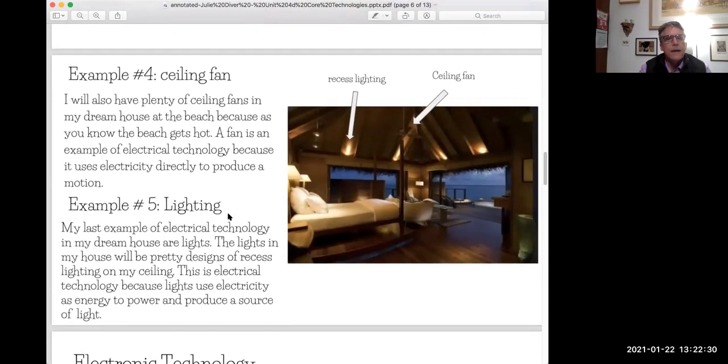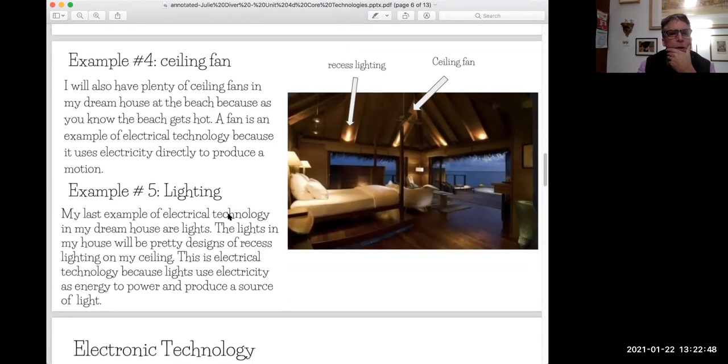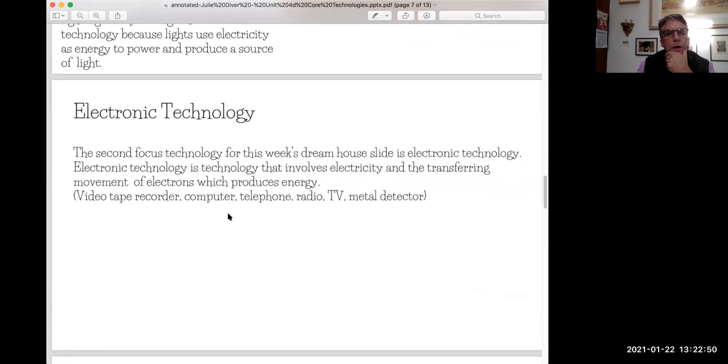Ceiling fan and the lighting. I will also have plenty of ceiling fans in my dream house at the beach, because as you know, the beach gets hot, and a fan is an example of electrical technology because it uses electricity directly to produce motion. Okay, lighting, I think we're fine.